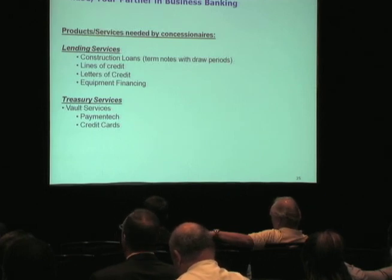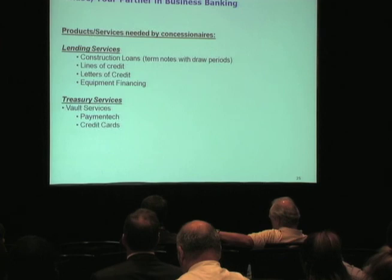And then equipment financing, for any type of financing equipment that you may need to purchase during the construction period, we can do one loan or two different loans, one for equipment and one for leasehold improvements. The next item that I mentioned was your cash management needs, treasury services.